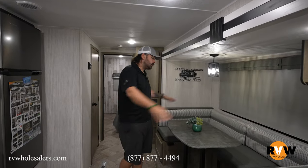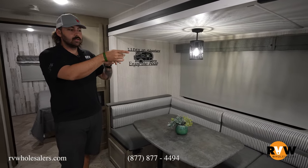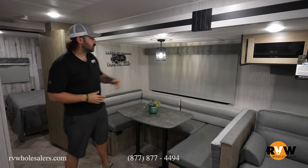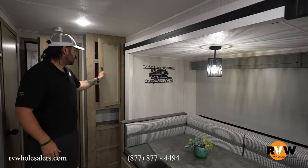All right, big U-shaped dinette. Again, folds down into a bed. You've got the night roller shades, which come standard on all Pumas, pendant lighting up top here, and then some storage as well.